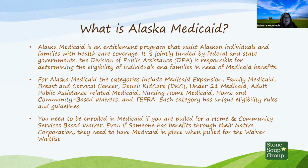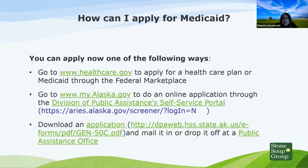You need to be enrolled in Medicaid if you are pulled for a home and community-based services waiver. Even if someone has benefits through their native corporation, they need to have Medicaid in place when pulled for the waiver waitlist. So how can I apply for Medicaid?